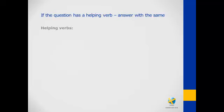One rule when it comes to short answers, or korta svar, is that if the question has a helping verb, then we should answer with the same helping verb. We're just gonna have a quick repetition of what a helping verb might be. So here's some examples.